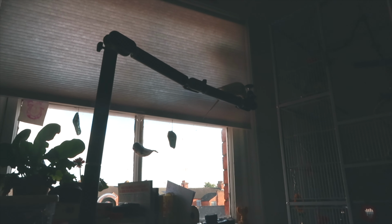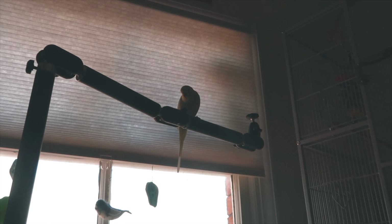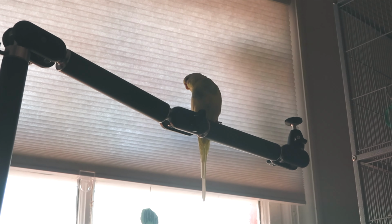My tripod arm doubles as a really good bird stand. What are you doing, bud?